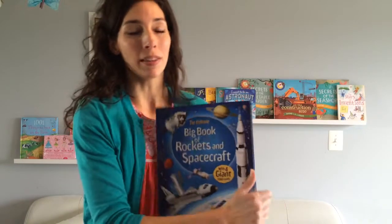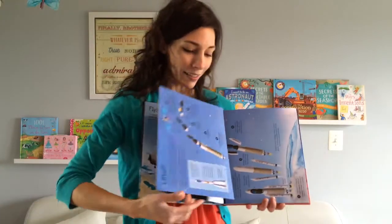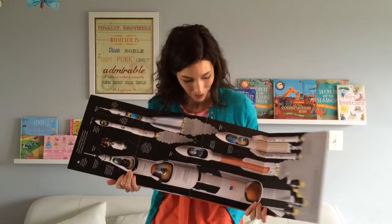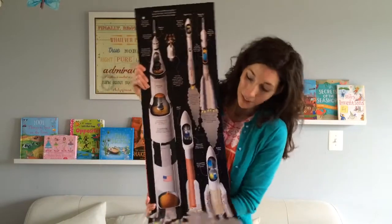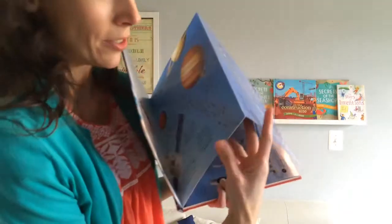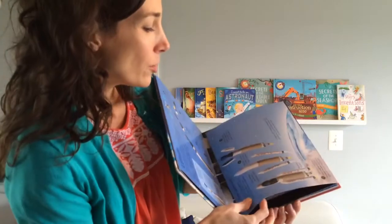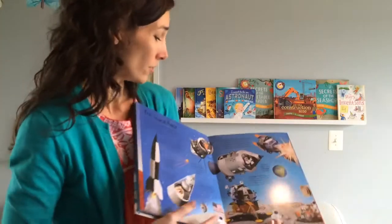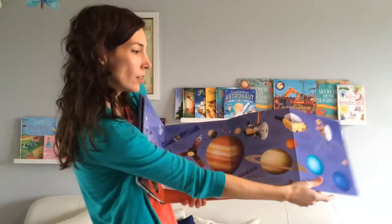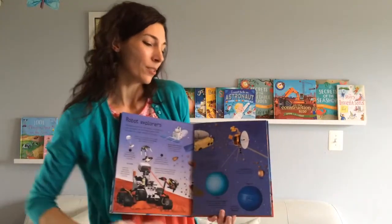Now speaking of space, this is an Usborne big book. They have a ton of these and lots of different topics. But the great thing about these is these giant fold-out pages. Can you believe this? Now, Usborne knows kids, so these are not flimsy. I know you can't touch them at home, but they're nice and thick, almost like a cardboard. And each book has multiple fold-outs, so you don't just get the one. These beautiful full-color illustrations, packed with science and information.